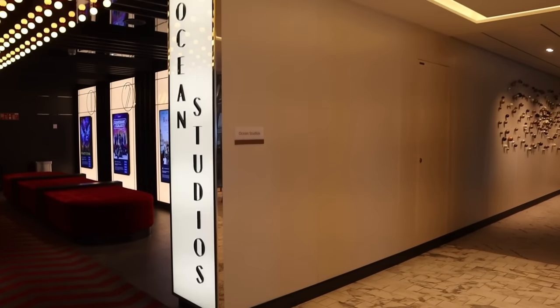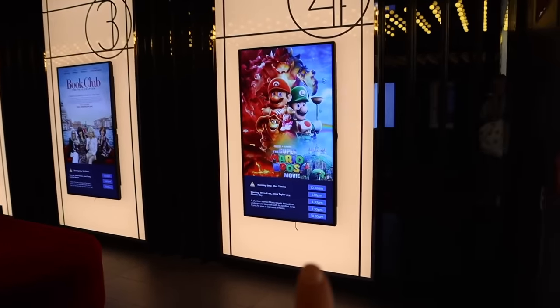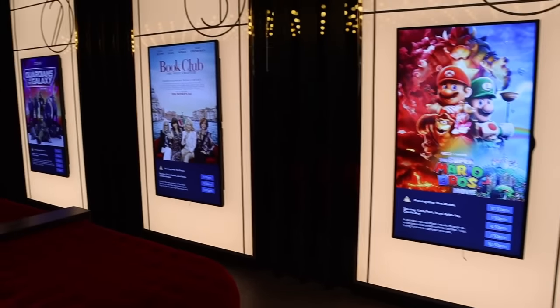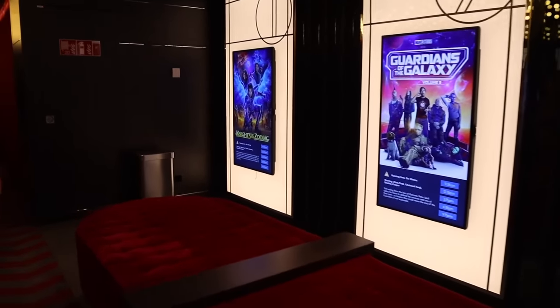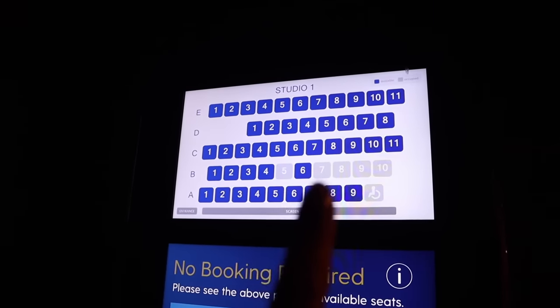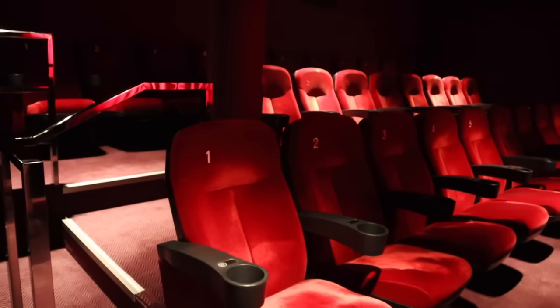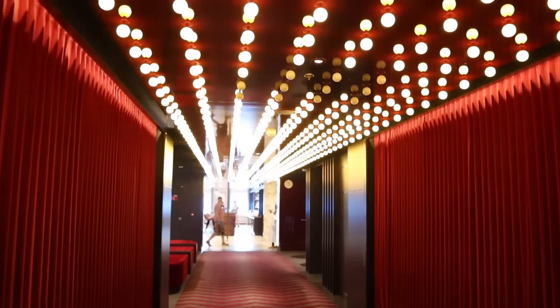The boys are off to the cinema today and they're gonna watch Super Mario Bros, which they're looking forward to. Let me see if I can have a little look inside. No booking required, and this is a seating plan, and it's all included in your cruise. Let me see if it's started yet. Oh, it's not. Like a little boutique cinema. There's quite a few different screens, I think four. So fun. I love all these lights up here as well.